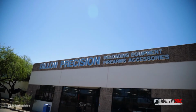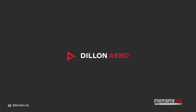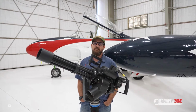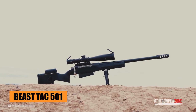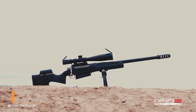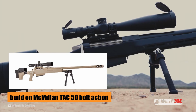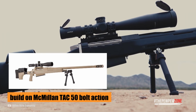Dillion Precision is one of the 2 older sister companies of Dillion Rifle Company, the other being Dillion Aero Inc., an armament manufacturer that develops 50 caliber Gatling guns. But I digress. Our number 1 most cursed gun is called the Beast TAC 501, a monster of a bolt-action rifle chambered in 50 BMG and built on the equally monstrous but relatively lighter Macmillan TAC 50 bolt-action rifle, which is also chambered in 50 BMG.